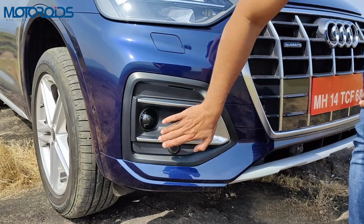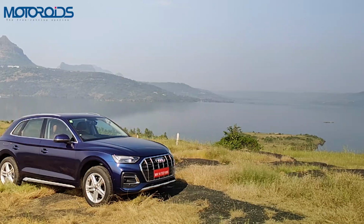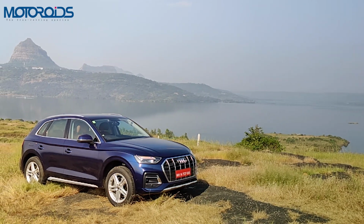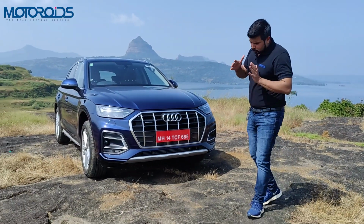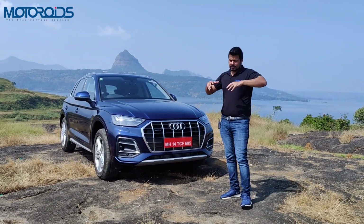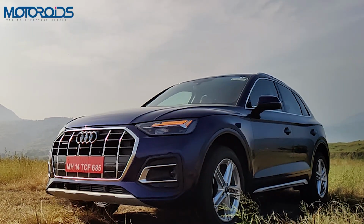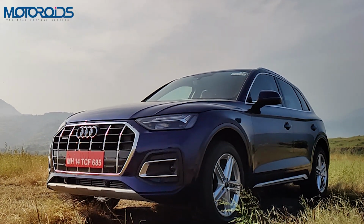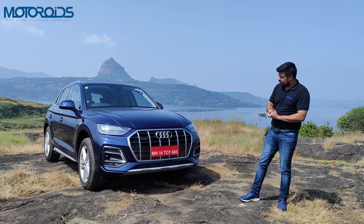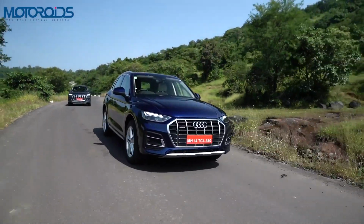This thing that you see here is a dummy, and all in all, the Q5 to me personally has always looked one of the more imposing cars in the segment. The X3, although if you look at the dimensions, it's not small, but somehow the design of the X3 doesn't make it come across as a very butch SUV. The Audi Q5 has always looked one of the bigger, wider and taller cars, and its handsome proportions continue with the 2021 version as well, and it does look one of the nicest cars in its segment.